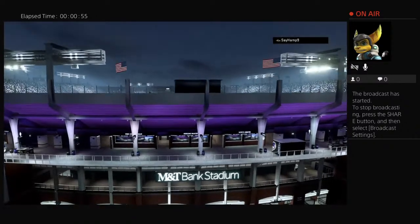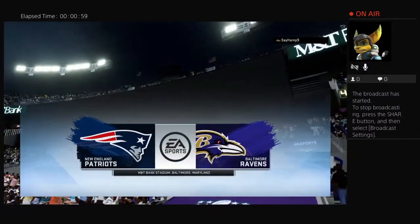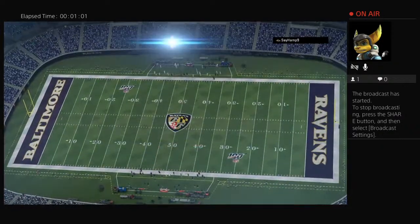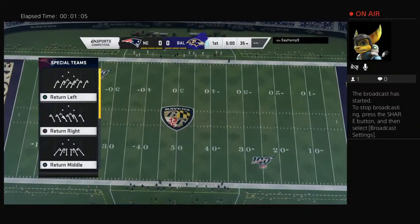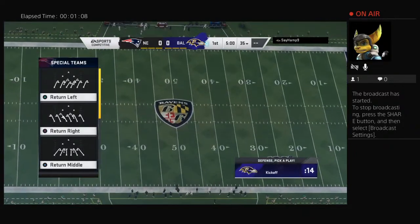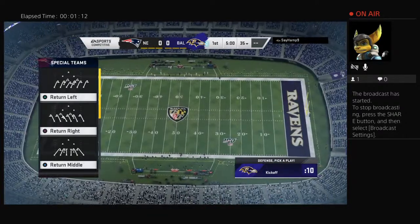It's the NFL on EA Sports as we are in the inner harbor of Baltimore at M&T Bank Stadium. The two teams emerging from their respective tunnels a minute ago to the approval of this Baltimore crowd. They're all set as the Ravens will match up with Tom Brady and the New England Patriots.